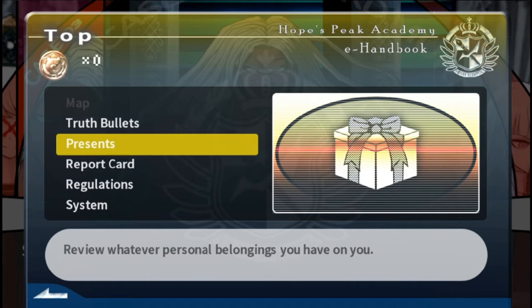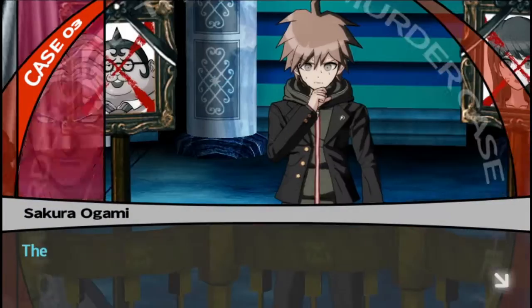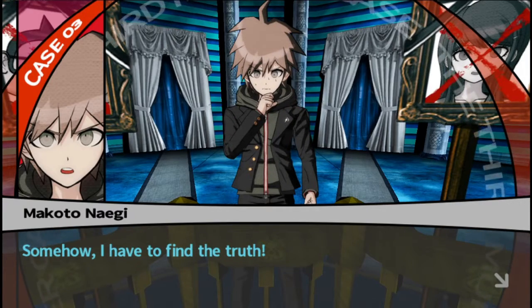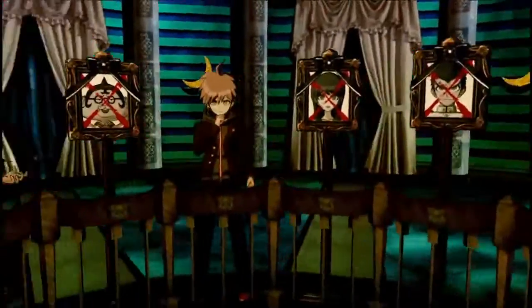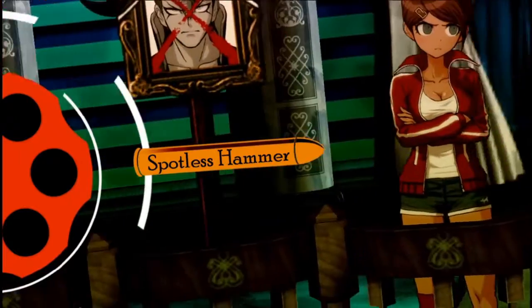Right now, we are at trial, and we have discovered that Hifumi was not dead when we discovered his body. And I literally told y'all. So we shall see how this thing resolves itself. The weapon that was actually used to kill Hifumi. What was that? I was rendering the video, and somehow it started playing. Alright, yep, the spotless hammer. That's what I thought.